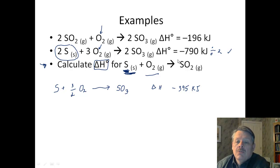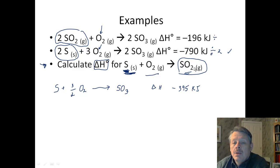So let's look for the third thing that we have here, which is SO2, which is a gas. And the only place that I find SO2 as a gas is right here. I'll notice that there are 2 of them up here, but I only want 1. So I'm going to have to divide by 2. But I also notice that my SO2 over here is a reactant. It's on the left-hand side of the arrow, and I want it on the right-hand side. So I'm going to have to reverse the sign here. It's currently exothermic, I want to make it endothermic.